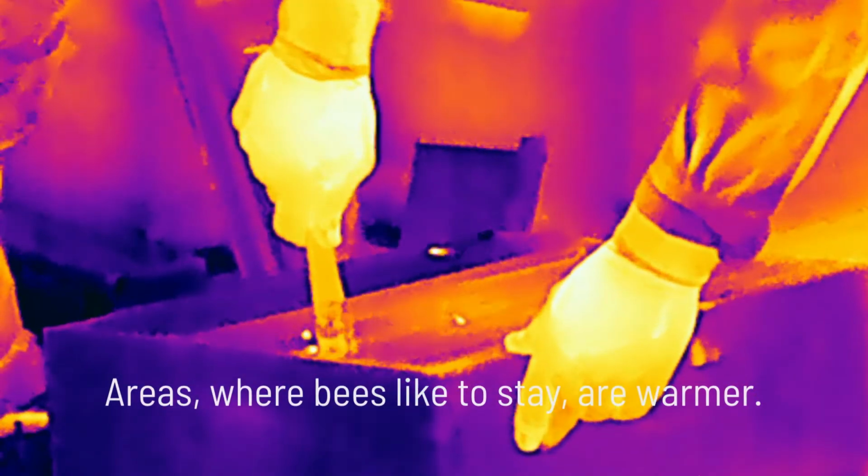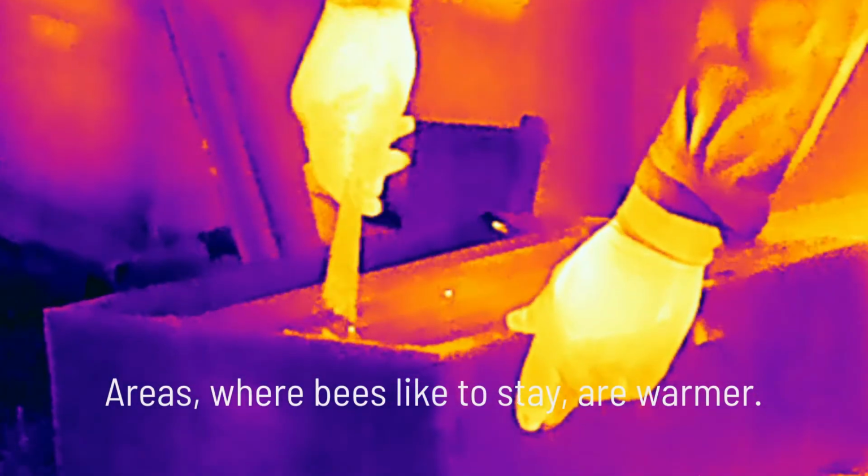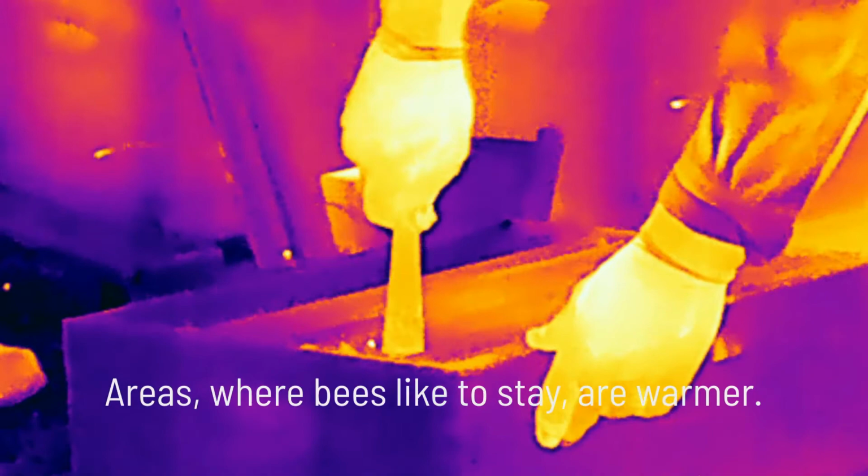Because we're using infrared, we can tell where the bees like to hang out the most. Areas where they stay are warmer. You can even see which boxes have the most bees without opening the hives.